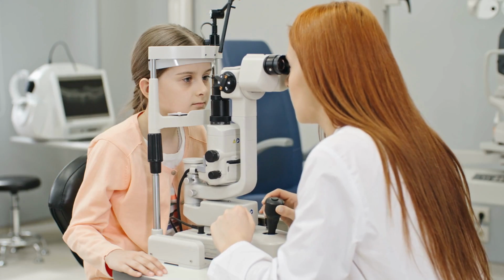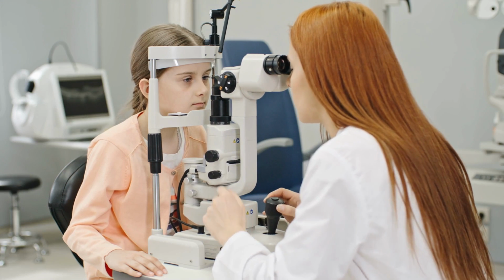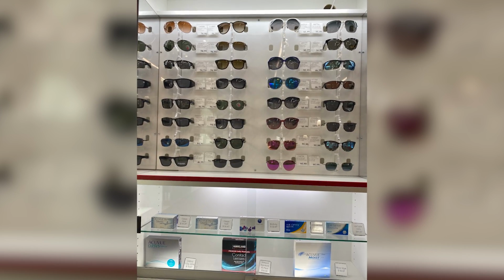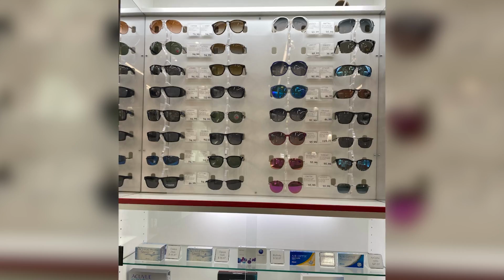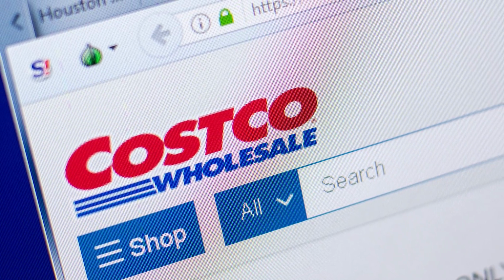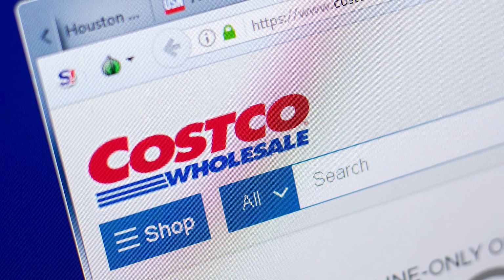If you're a non-member, you can get your eyes checked by an optometrist at a Costco location. But the one service you can't access without a membership is buying glasses and contacts. For that, you need to be a member. You can't even purchase contacts through the company's website without a membership, even though the company normally lets non-members use their online store with a surcharge tacked onto those purchases.